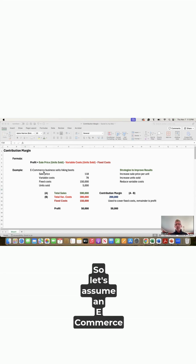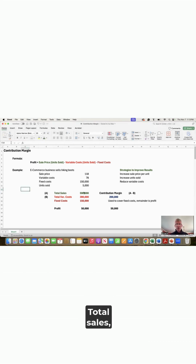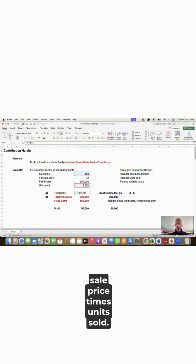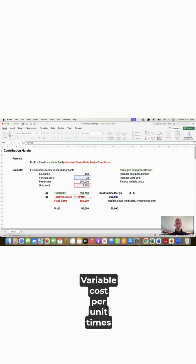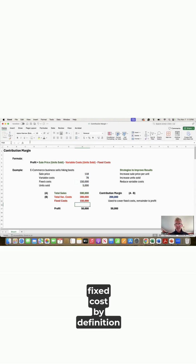So let's assume an e-commerce business sells hiking boots, sale price 118, variable cost 78, fixed cost 150,000. We sell 5,000 units. Okay. Total sales is sale price times units sold, total variable cost is variable cost per unit times units sold, and fixed costs by definition are fixed. We come down to a profit of $50,000.